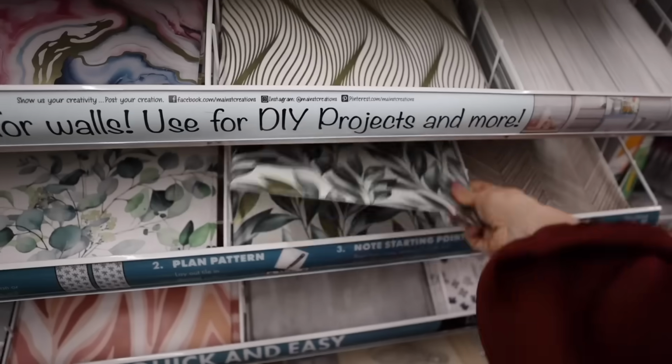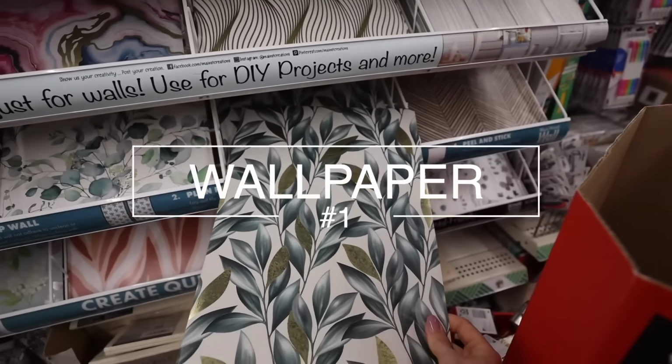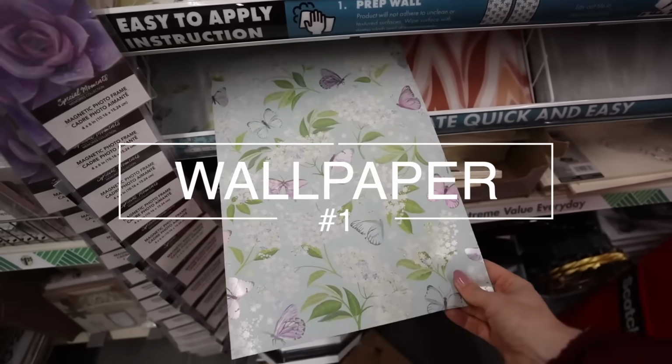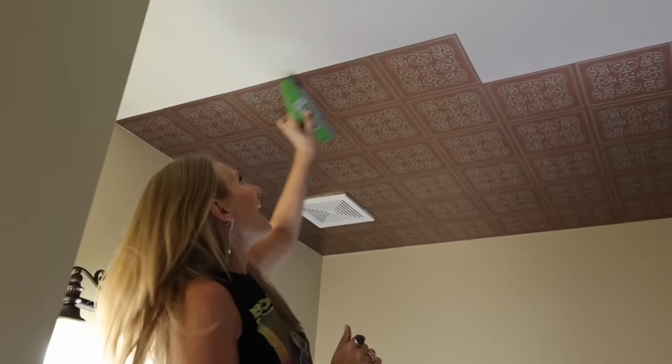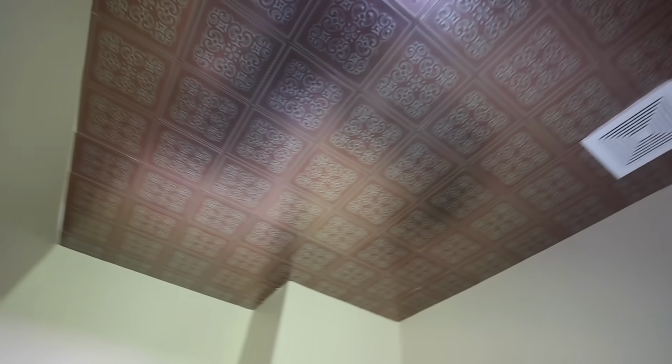You asked for renter-friendly ideas, and when it comes to peel and stick, I'm talking no real tools, not even skill required. Dollar Tree wallpaper is affordable, and they have so many new designs. Dollar Tree is what's up, and I'm your girl.